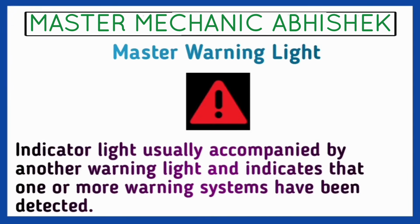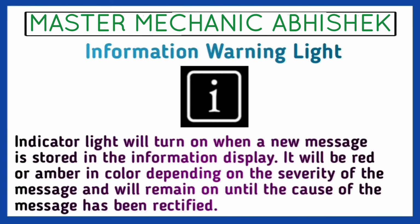Master warning light. Indicator light usually accompanied by another warning light and indicates that one or more warning systems have been detected. Information warning light. Indicator light will turn on when a new message is stored in the information display. It will be red or amber in color depending on the severity of the message and will remain on until the cause of the message has been rectified.